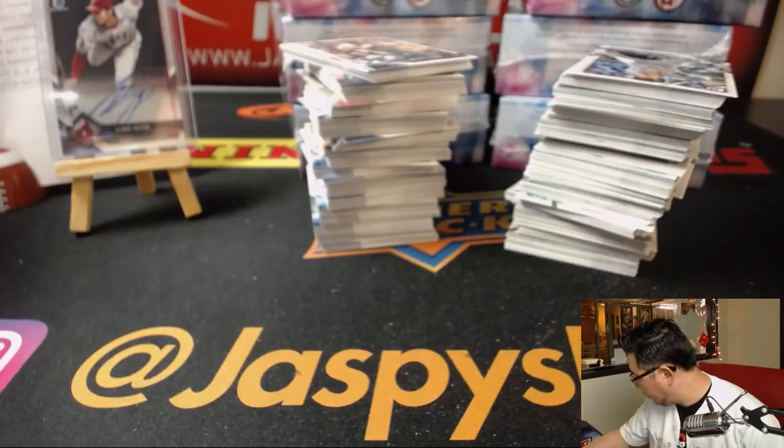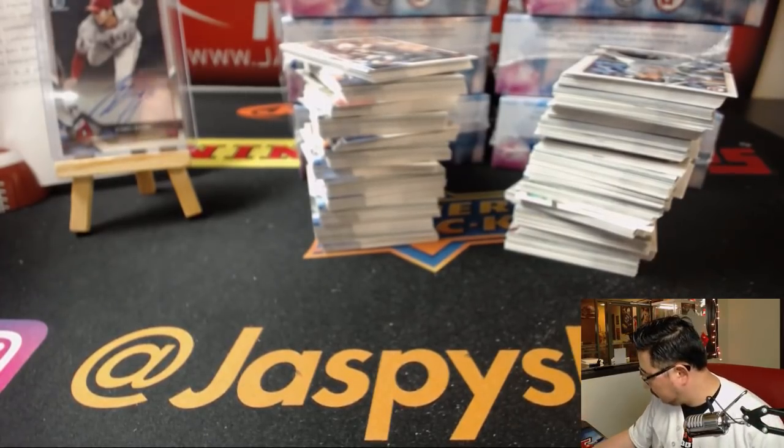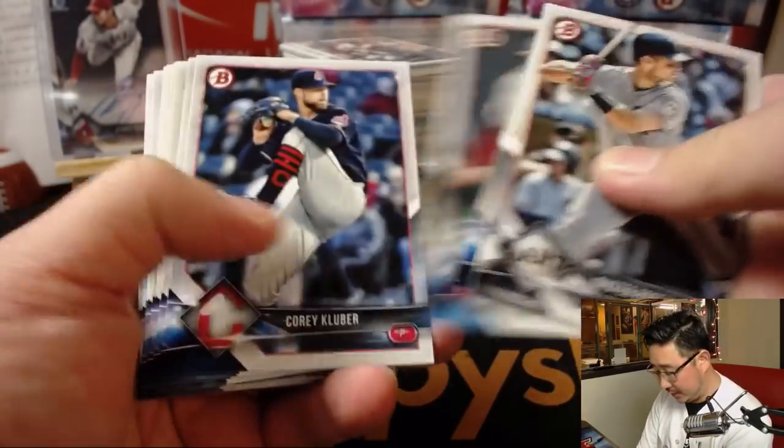Photo paper. All right, good luck, everybody. Box two.